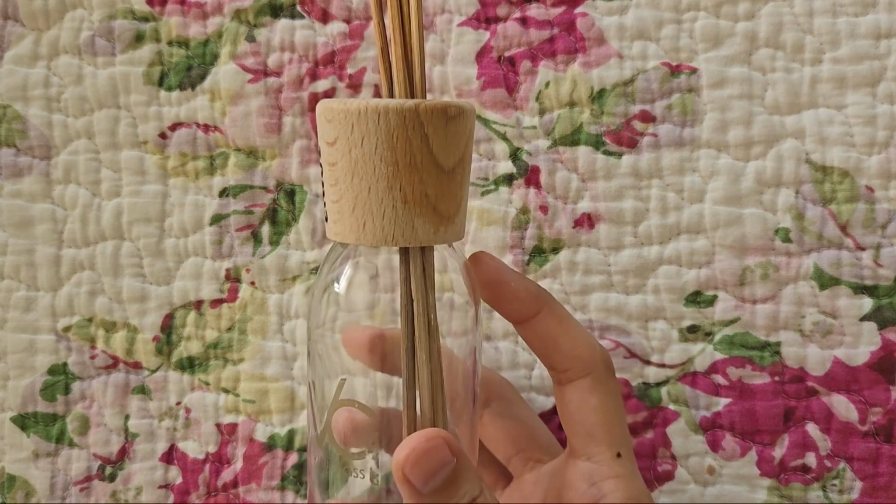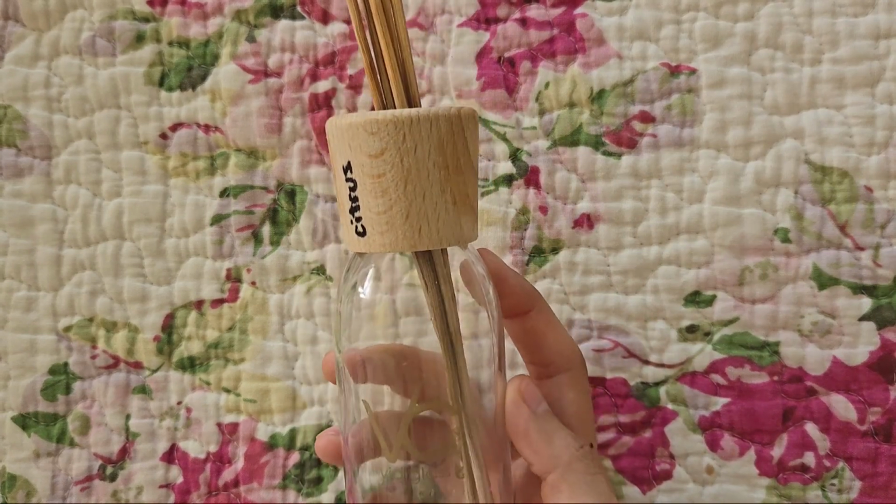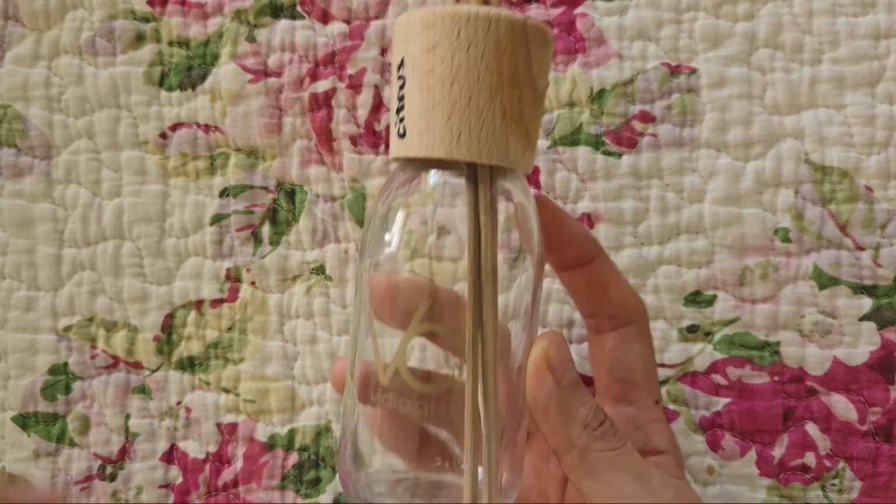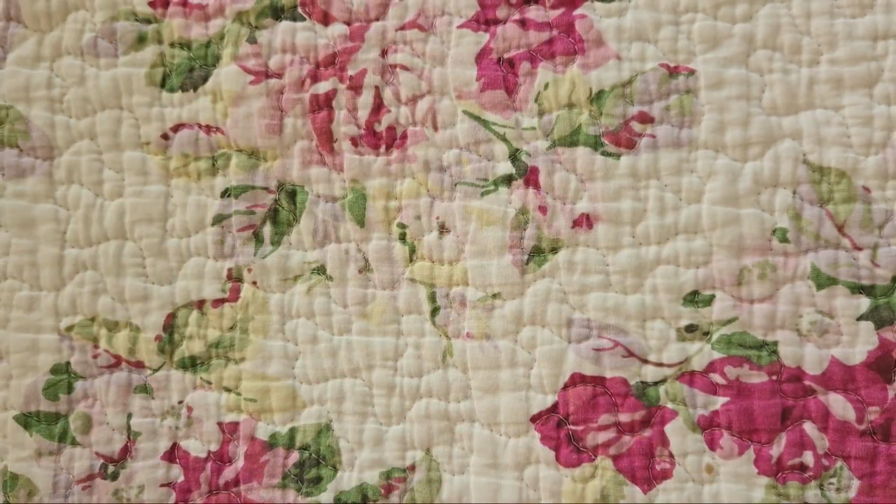I've also finished up one in the fragrance. I believe it was called Ocean, and it had that same smell towards the end when there was only a little bit left. So yeah, wouldn't recommend that brand and wouldn't repurchase.